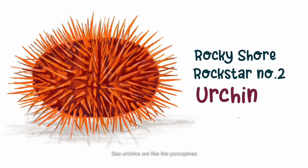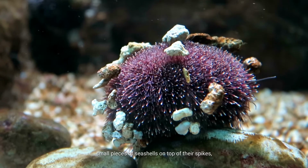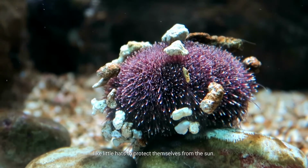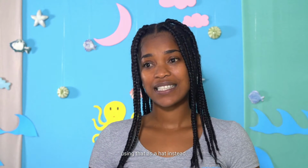It really is. Rocky Shore Rockstar number 2 is a bit of a prickly character. Sea urchins are like the porcupines or hedgehogs of the rocky shore. Have you ever touched one before? These little animals use their sharp spikes, which we call spines, to protect themselves from predators. You might also see their teeny tiny feet pull small pieces of seashells on top of their spikes, like little hats to protect themselves from the sun. Nowadays, you'll see a lot of sea urchins grabbing plastic and rubbish by mistake, using that as a hat instead.